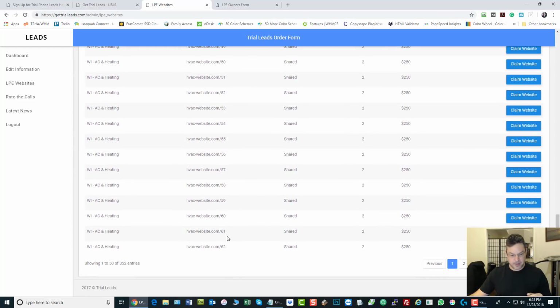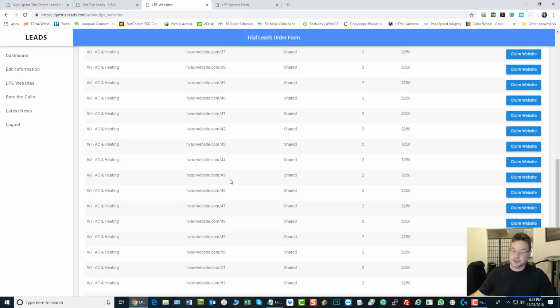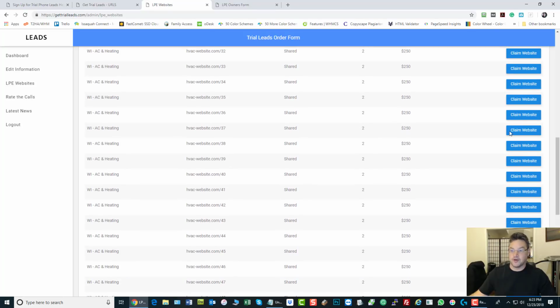Okay, a couple of them may have been bought already. And anyway, that's slice 40, slice 41, slice 42. They're all just slices of that HVAC pie, right? They're all $250 each. You get one by claiming a website. And again, it doesn't matter which one you get because they're all equal value.